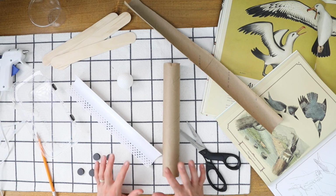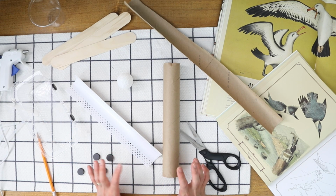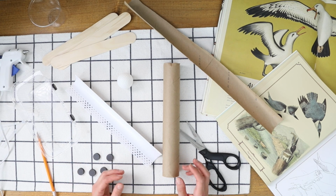In this project, we're exploring bird migration in a really playful way. If you're following along in the Spark Guide, you can read all about chimney swifts and the amazing journey they take from North America to South America.